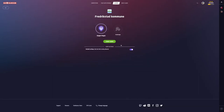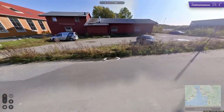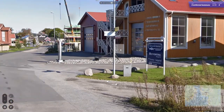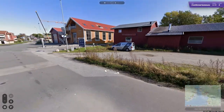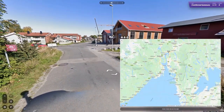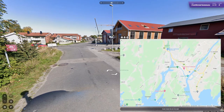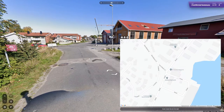Fredrikstad is another city I'm not familiar with, because the first time I went there was just to drive quickly through in torrential rain last summer. So I haven't really seen it. Now we are in Geoguessr, and this is Geoguessr Marina. That should be possible to find. And Geoguessr is one of the suburbs, which is here. And here's Geoguessr Marina, okay.